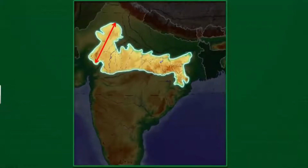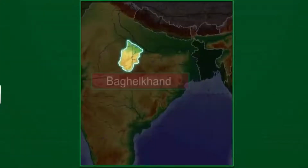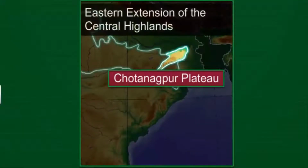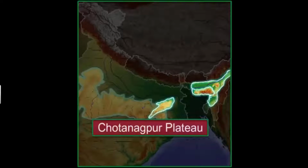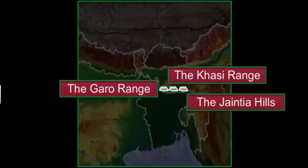The eastward extensions of the Central Plateau are locally called the Bundelkhand and the Baghelkhand. The further eastward extension, drained by the Damodar River, is the Chota Nagpur Plateau. The plateau region that extends up to the northeastern region is locally known as the Meghalaya Plateau, Karbi Anglong Plateau and North Cachar Hills. It is separated by a fault from the Chota Nagpur Plateau. There are three prominent hill ranges from the west to the east: the Garo, the Khasi and the Jaintia Hills.